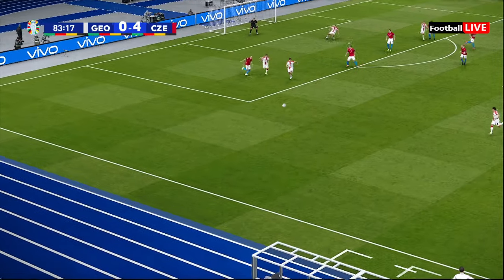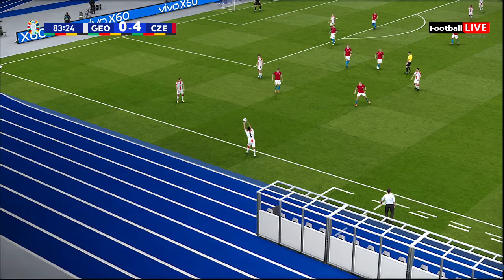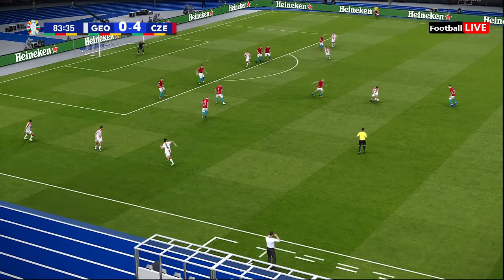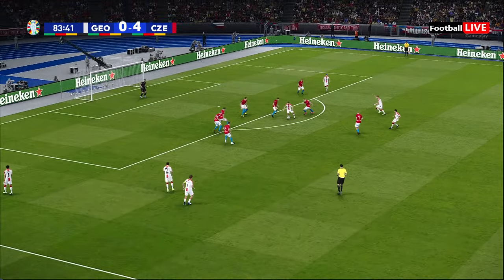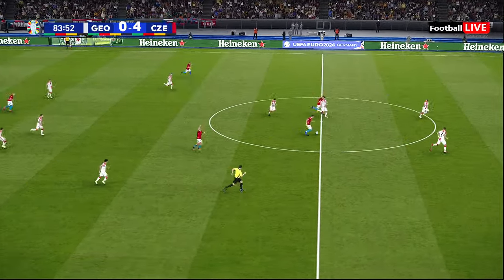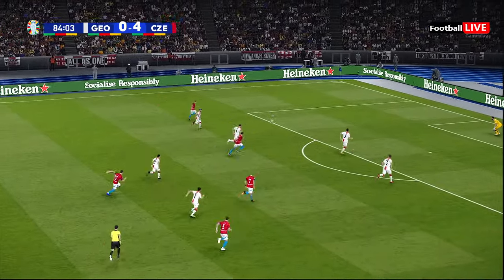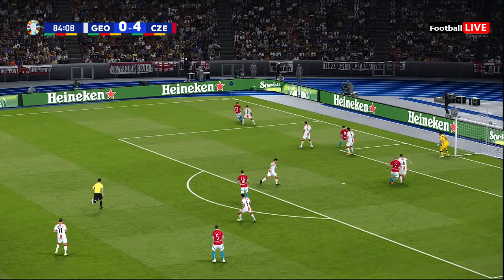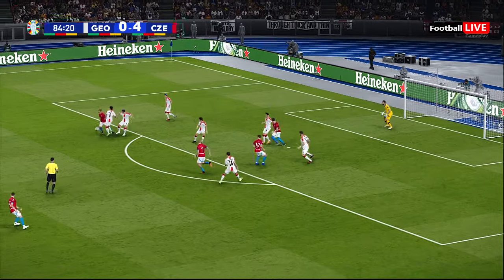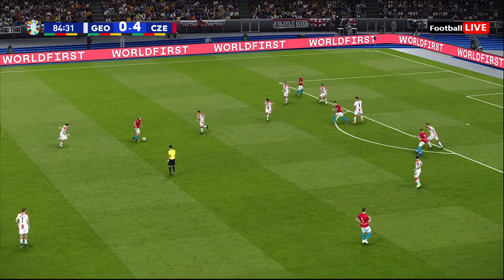Cleared away. It's a throw in. Some terrific running on the ball there. Those efforts are not going unappreciated. That is lovely. And the ball's come loose here. Oh no, no circumventing this opponent.